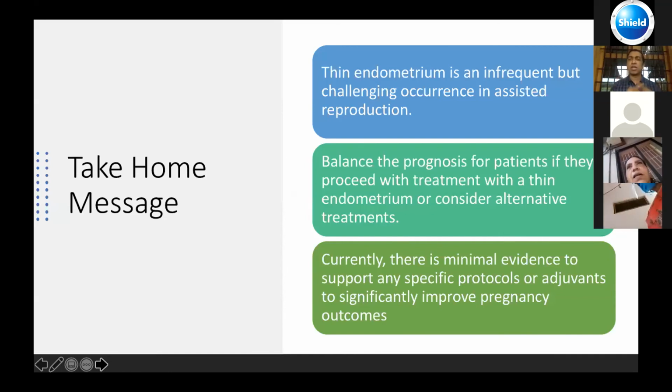So before concluding, there are the take-home messages. Thin endometrium is an infrequent but challenging occurrence in assisted reproduction, especially if you are planning for frozen embryo transfer cycles. Balance the prognosis for patients if they proceed with treatment with a thin endometrium or consider alternative treatments. Currently, there is minimal evidence to support any specific protocols or adjuvants to significantly improve pregnancy outcomes.